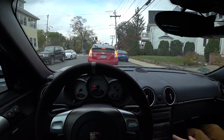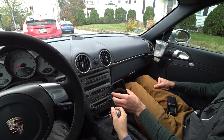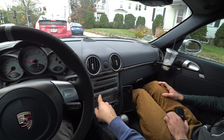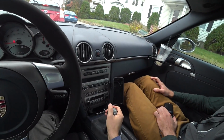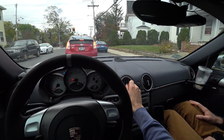Other than that, the Redline foam mount, which was actually developed in this car. This is the car that they used for developing this product. And then other than that, a Redline tow hook, and yeah, I think that's it for now.